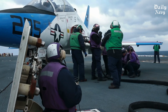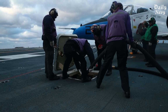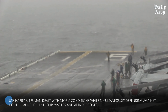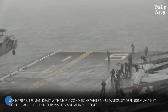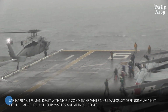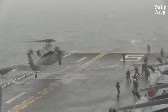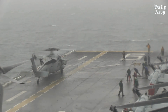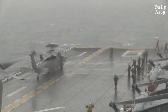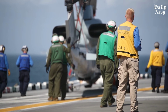Let's address something important. Storms aren't the only threat these carriers face. In the Red Sea deployment of 2024-2025, the USS Harry S. Truman dealt with storm conditions while simultaneously defending against Houthi-launched anti-ship missiles and attack drones. The crew had to secure aircraft for storm conditions, then make emergency maneuvers to avoid incoming missiles, then resecure everything afterward. It's not just about weather. It's about maintaining combat readiness regardless of conditions.